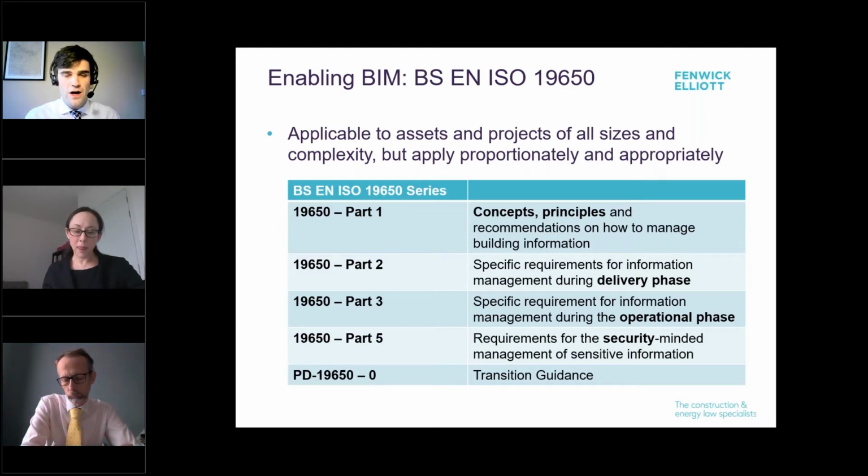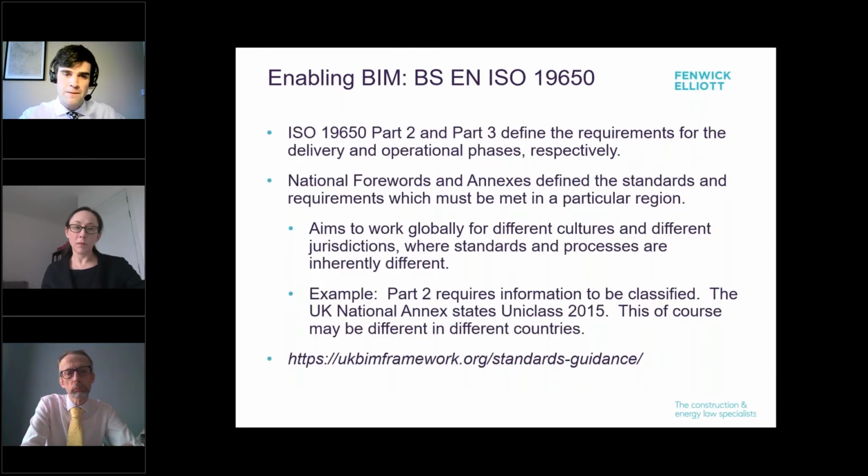The more astute among you will notice that there's no Part 4. We're still using the British Standard 1192 Part 4 for that, which is about collaborative production of information. So these are truly international standards, but they do need to be adapted for a particular region.